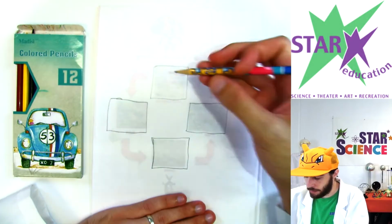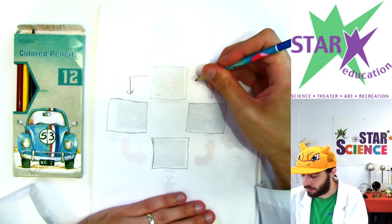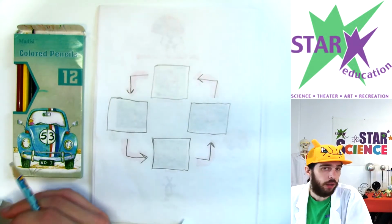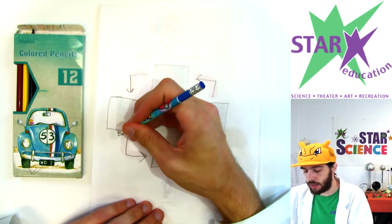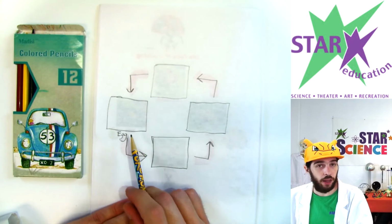And I'm going to make 4 arrows, just like we had before, so that I can follow the order of the life cycle. Pop quiz, do you remember the 4 stages of the life cycle today? It starts with egg. I'll give you the first one. What's the next one? Remember, follow the arrow.